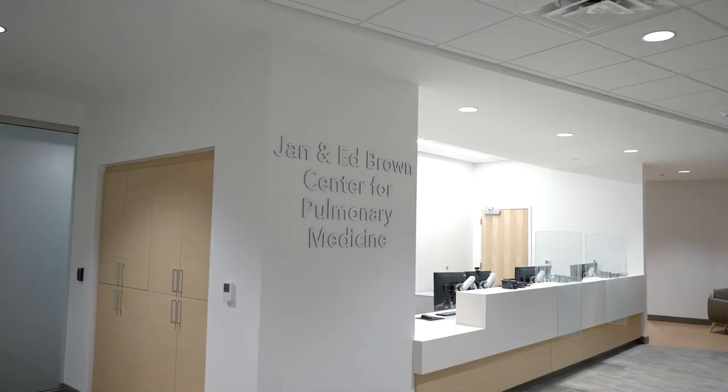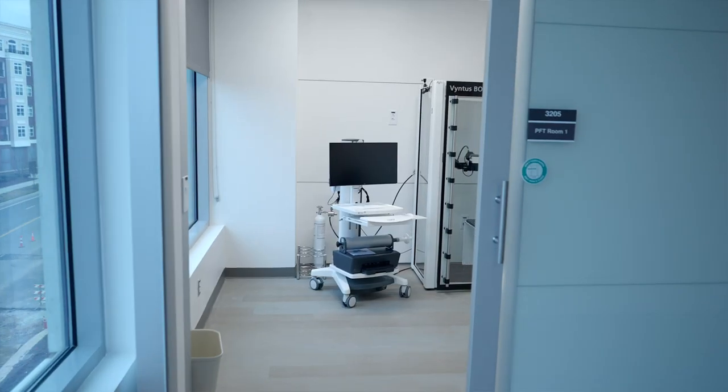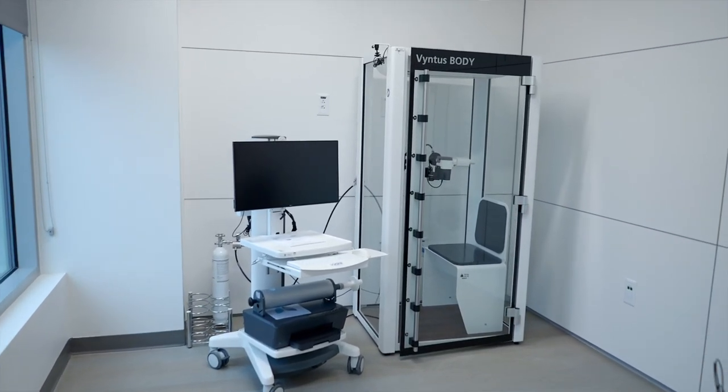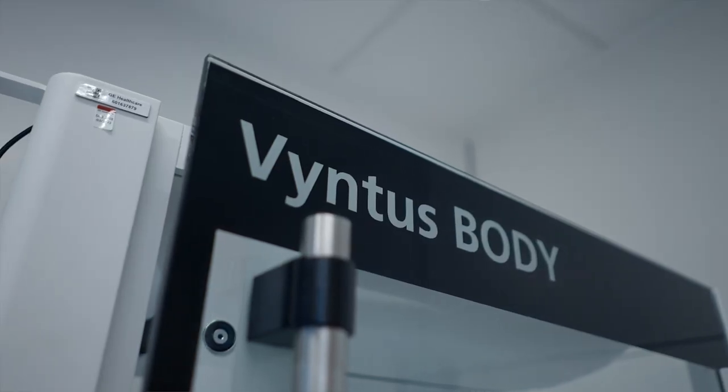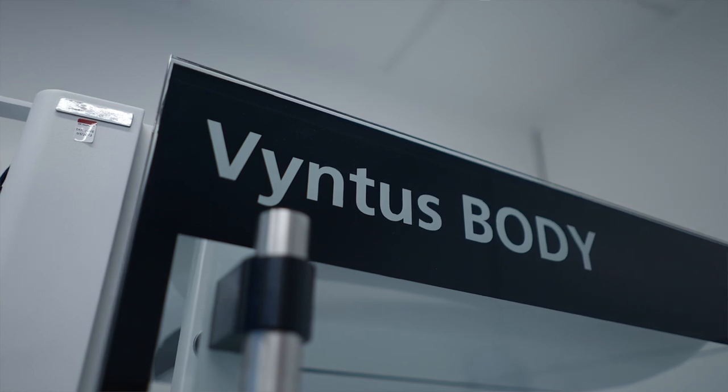Hello, I'm Ken Coggins, the site-based director for pulmonary medicine at Atrium Health. This center will offer easy access to services including cardiopulmonary rehabilitation, radiology services, and outpatient infusion center. The Jan and Ed Brown Center for Pulmonary Medicine was designed to meet the needs of a growing population of patients requiring pulmonary care at Atrium Health. The center will provide general pulmonary medical care as well as expertise in the subspecialties of pulmonary medicine.